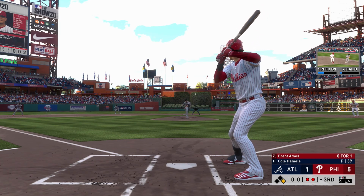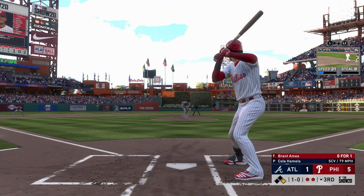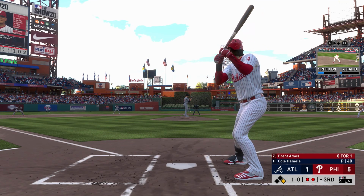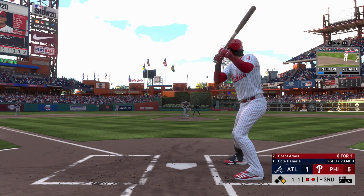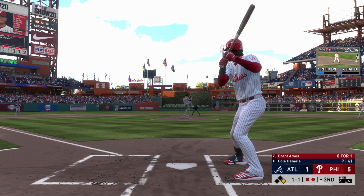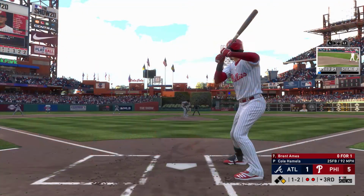Here comes the first pitch. Brent Ames is at the plate, and he checks his swing for ball 1. Swing and a miss, and I don't think he was expecting a pitch inside. It's 1-1. No contact there, and it's 1-2.